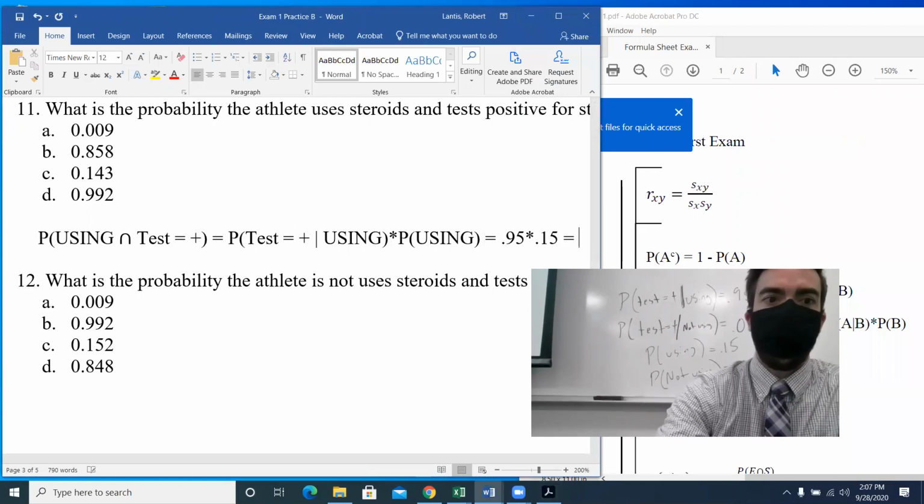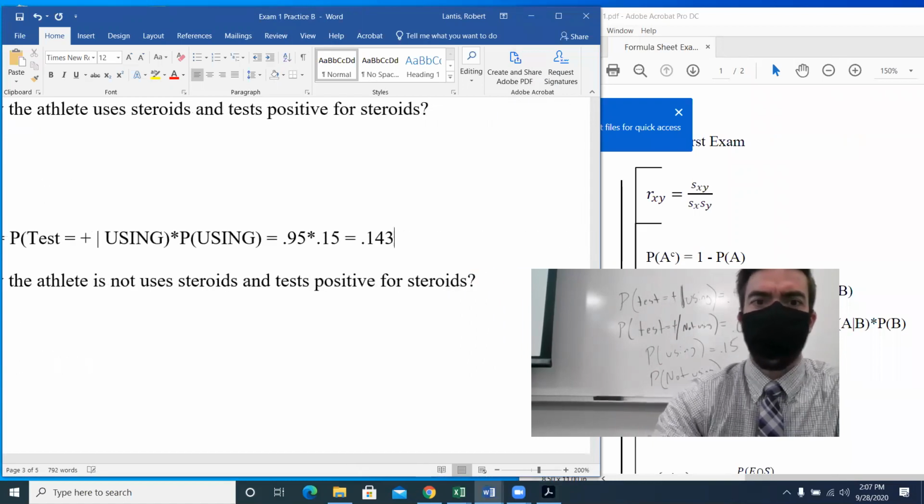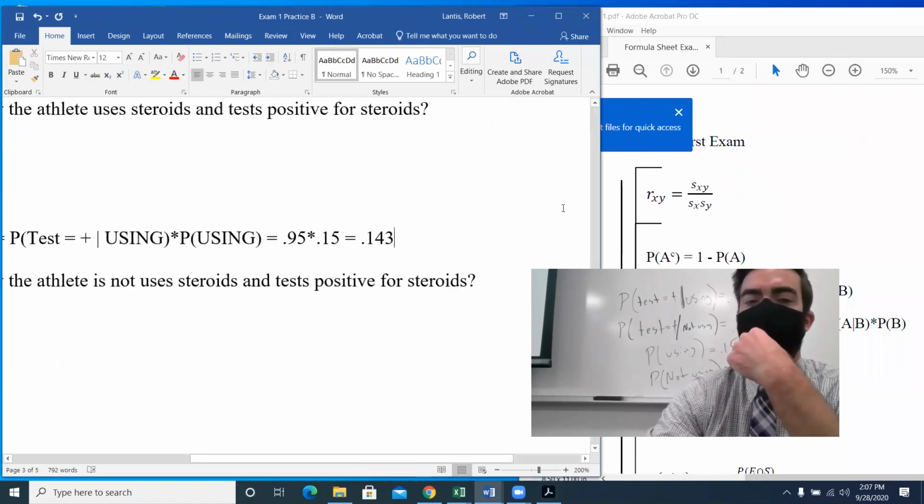If I do that, I'm guessing it's about 0.143. Yeah, then my calculator. So that one was a little bit easier. That was kind of finding the intersection with all this additional information.